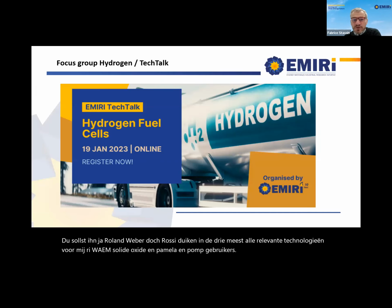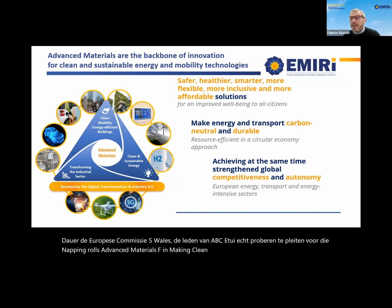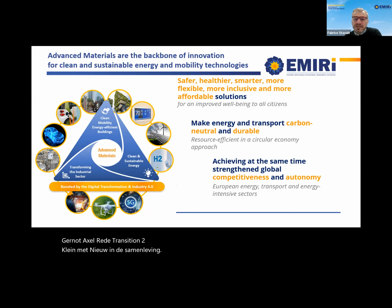Very briefly, a couple of words on EMIRI. EMIRI is the Energy Materials Industrial Research Initiative. We try to be the voice of advanced materials innovators, producers, and users in Brussels, towards the European Commission as well as the member states. We really try to advocate for the enabling role that advanced materials have in making clean energy and clean mobility technologies a reality. Without materials, basically, our message is that nothing would ever work. If you do not have constant innovation in advanced materials, you cannot really improve the technologies, and then you cannot accelerate the transition to a climate neutral society. That's basically the message of EMIRI.